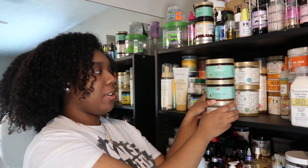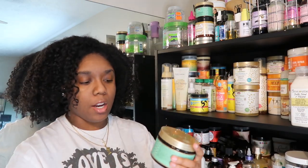Alright y'all, more from African Pride. I have really thoroughly enjoyed trying products from African Pride. So I have the Feel It Formula Strengthening Pre-Poo. Y'all, I only have about 1/3 left in this one. I've been eating this up. I have the Feel It Formula Strengthening Mask. Really enjoyed this one. And then I have the African Pride Moisture Miracle Aloe and Coconut Water. I haven't cracked this one open yet, but I have used this before.